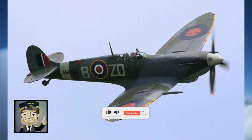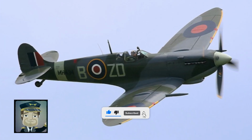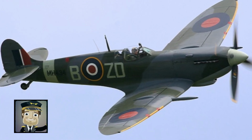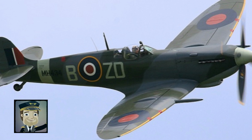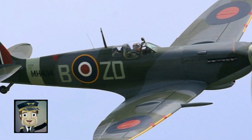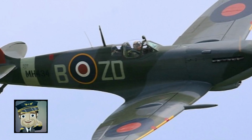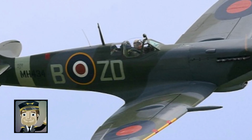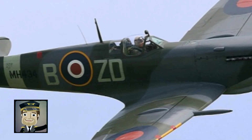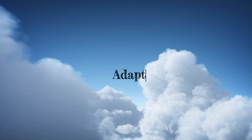Armaments varied, from Browning machine guns to 20mm Hispano cannons. Maintenance was demanding, but ground crews treated the plane like a gem, caring for every rivet. The Spitfire was an engineering marvel, where form and function met in harmony. Not just efficient, it was elegant in combat, a silent predator, crafted with the precision of a musical instrument.